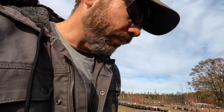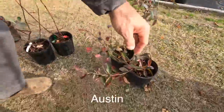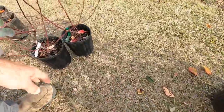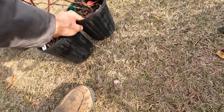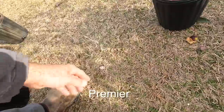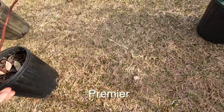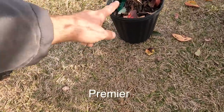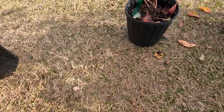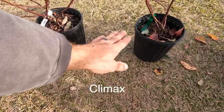So what we went with is, I got two Austin right here, which are really, really early. That'll be my first ones. Then I got, it's supposed to be two Premieres. All right, so then I got two Premieres. I gotta go grab another one. And that's gonna be another early blueberry. I got a Climax, which we're getting.